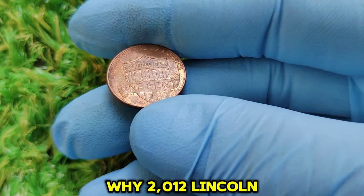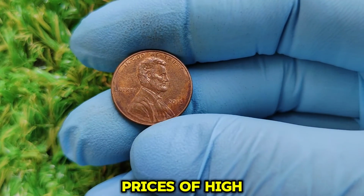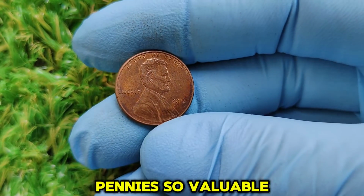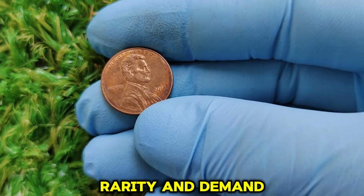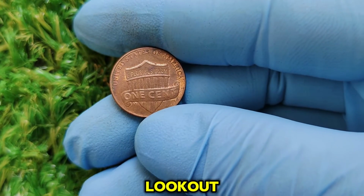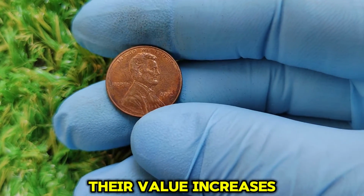Why 2012 Lincoln pennies are still valuable today. Visual, coin auction results showing the sale prices of high-value 2012 Lincoln pennies. You may be wondering, why are 2012 pennies so valuable today? Well, it all boils down to rarity and demand. The errors that we've talked about are relatively scarce, and collectors are always on the lookout for these unique coins. Over time, as fewer of these errors are found, their value increases.